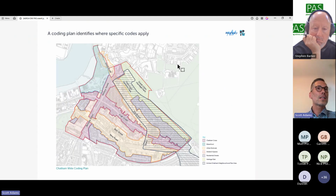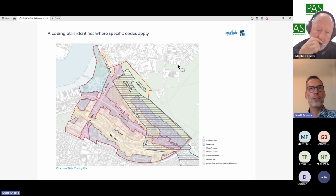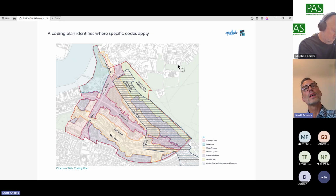And so on this next page, it shows the coding plan, and this clearly highlights the different areas that are subject to different coding rules. So the high street is in Chatham Cross. It has a height restriction of 3.5 stories to meet with the existing context. You go to where you see the brook, the yellow area, that's urban avenues. And in areas of urban avenues, you can go up to 5 stories with a setback mansard roof or a stepped setback top story. So this just demonstrates for DM purposes that there's different rules that you have to follow specifically to the area types.